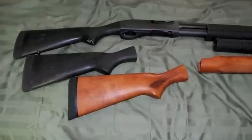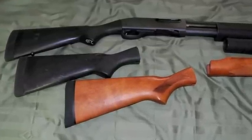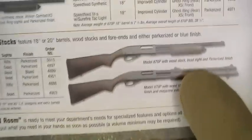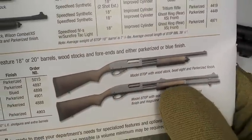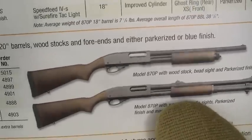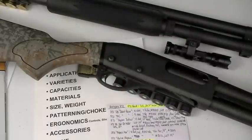Or assuming you bought a wooden version of the 870, older style. Let's see if we can find a picture of one. Here's one. You know, refinish it. You could paint it, you could Duracoat it, or you could just restore it just like these guns are. No problem. A wood stock on a pump shotgun is just fine.